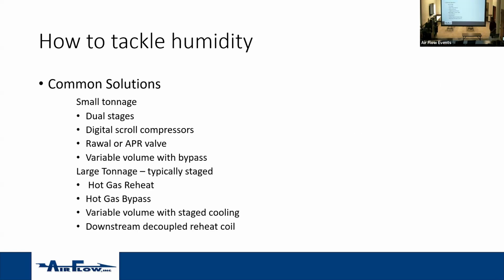So we're gonna spend some time going into the first puzzle piece, and that is about tackling humidity. When we're talking about common solutions, smaller tonnage units, typically we're gonna see a staged unit. A lot of times we'll see a single stage. I know for us, we really struggle with most everything underneath 7.5 tons. 7.5 tons and under is a single stage unless you're in a 6-ton unit where we can go 2-stage. Up to 12.5, we'll mix and match some dual compressors in there.